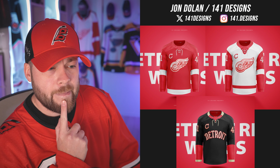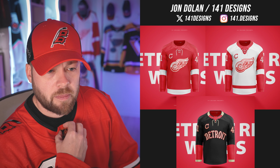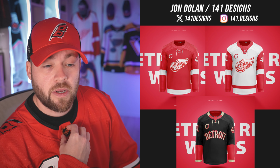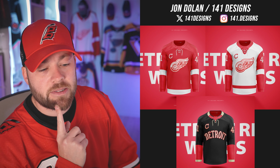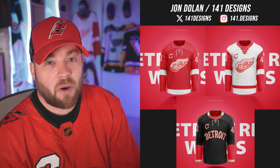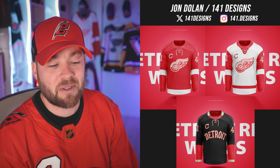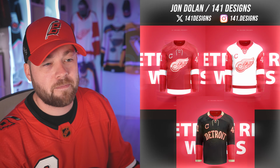Detroit. Font change on Detroit for home and away, I believe. I do not recognize that C unless I'm not paying enough attention to Detroit. The design-wise, they're pretty much the same. The away, it is something that Detroit would do, isn't it? Like, just Detroit on the front, appeasing the people that want the black as an alternate, giving it to them, but not exactly giving what they want. It's not necessarily what I would do, but it's not bad.